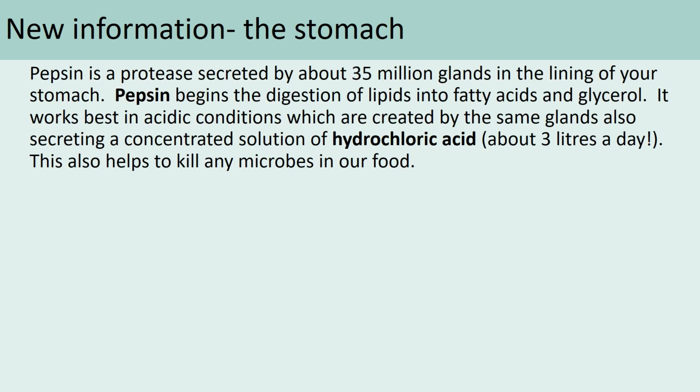So the stomach, where we have mostly the digestion of proteins, we have a specific enzyme called pepsin, which is a protease. So a protease is an enzyme that breaks down proteins, and it's secreted by glands in your stomach. So pepsin breaks down lipids into fatty acids and glycerol. It works best in acidic conditions, which is why we have hydrochloric acid concentrated in our stomach. It kills any bad microbes in our food. You produce 3 litres of hydrochloric acid a day.